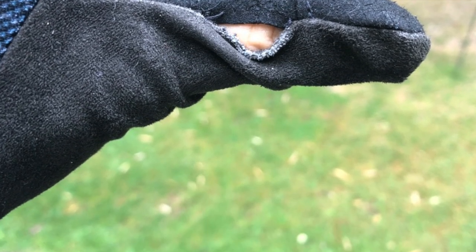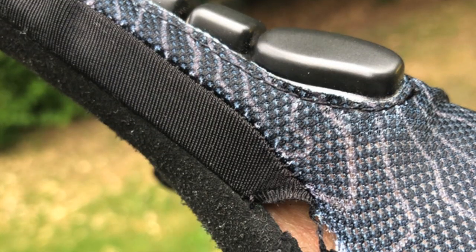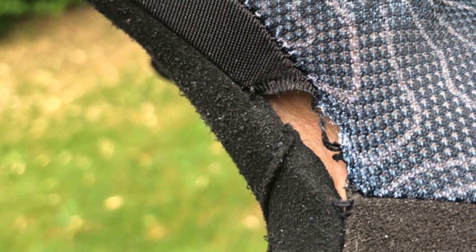First up were the G-Form Pro Trail gloves. I really love these gloves, but the seams gave out in a couple of places, and G-Form promptly replaced them with a minimum of hassle. I rate them 5 out of 5 for warranty support. Worked really well.